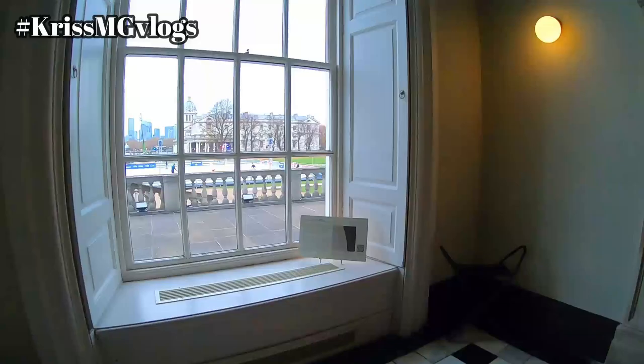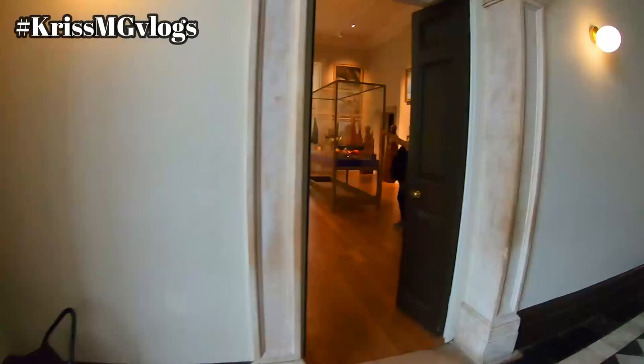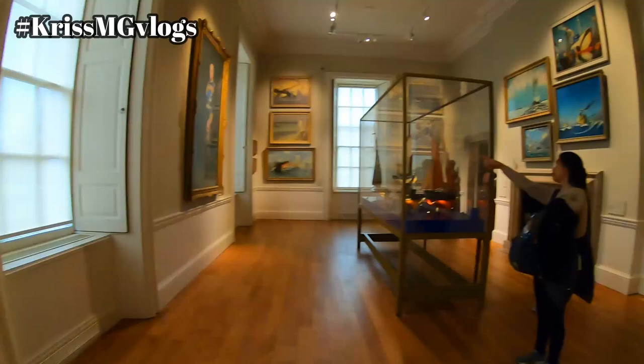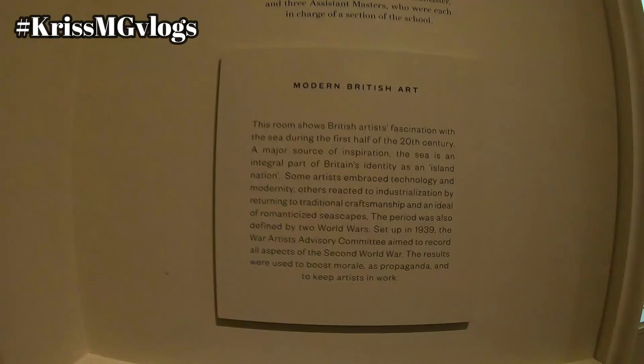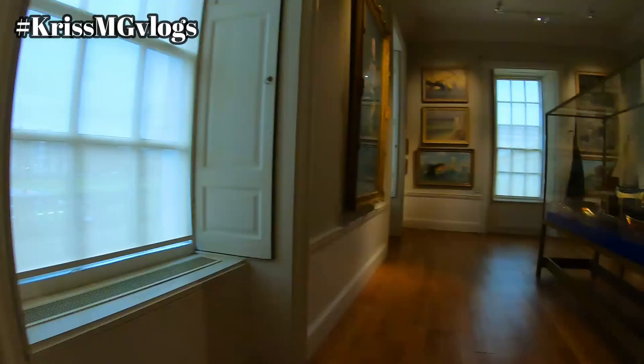Outside you can see the ice skating rink, so we'll go and take a closer look at that in a moment. Oh wow, look in here, it's fantastic. Wow, this room shows British artists' fascination with the sea during the first half of the 20th century.